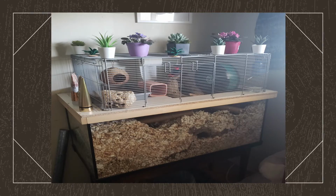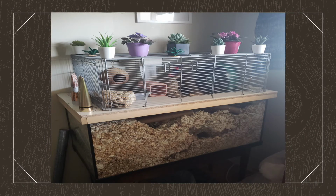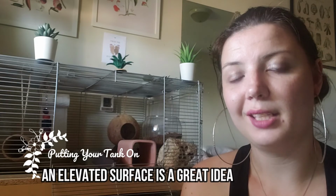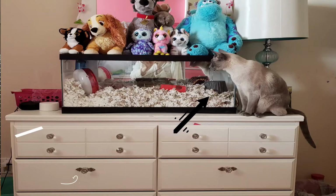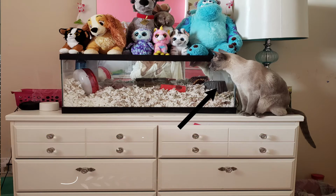My tank is quite high up from the floor, making it a challenge for animals that may want to jump up on top of the tank and stare down from above. If you do own other pets, I would recommend putting your gerbil tank on like a table or something off the ground so that they are not easy access for predators. For the most part, cats are opportunists. If they can easily jump on top of the tank and stare into it, they will.